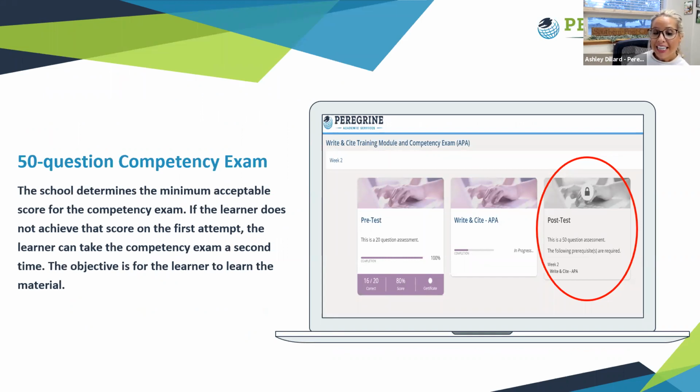And then the last step in completing that module is our 50-question post-test. This is where most of our partner institutions will require that minimum score for students. Students are allowed 2 attempts at the post-test. If they do fail that first attempt, we recommend that students go back through the material and use their second attempt once they feel they have retained the content.